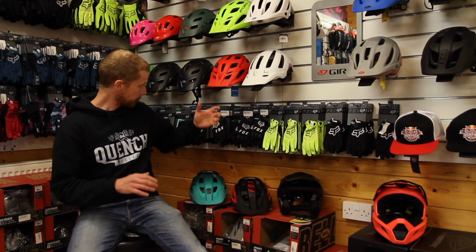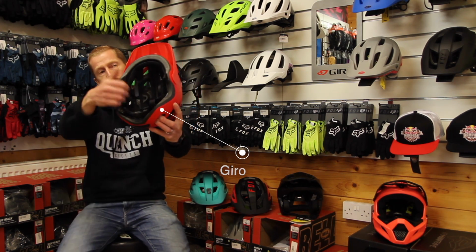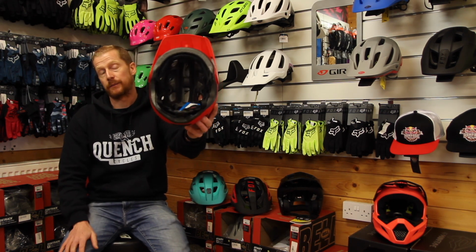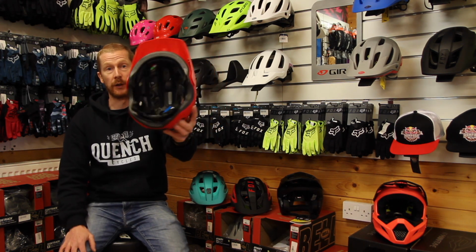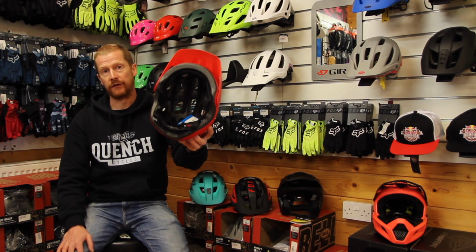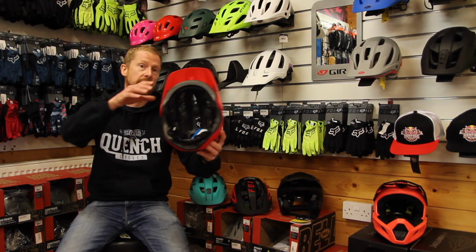So protection wise, you've got a basic helmet, one like this Gyro Tremor. Inside you've just got a basic, essentially expanded polystyrene construction. So that is about as basic as you get. Most helmets up to about 45-50 pounds will have that basic construction. It'll do the job if you do come off, but it's not going to give you the highest level of protection. So if you are pushing yourself on the trails a bit more, then it's worth looking at having the next level of protection up from there.